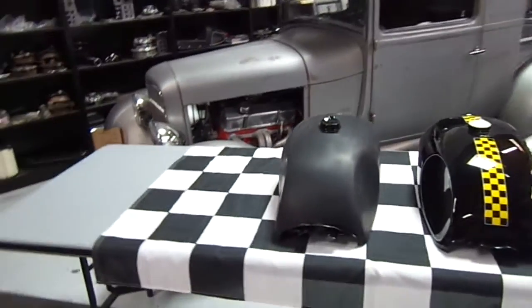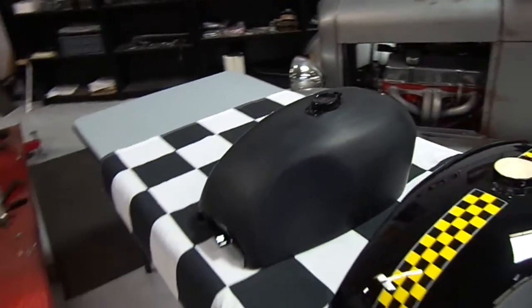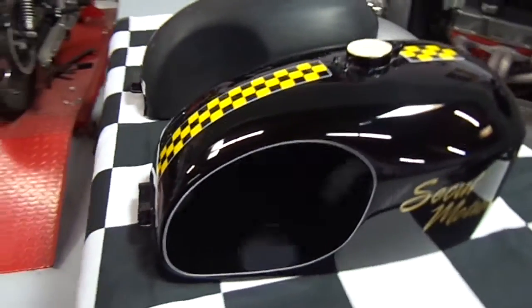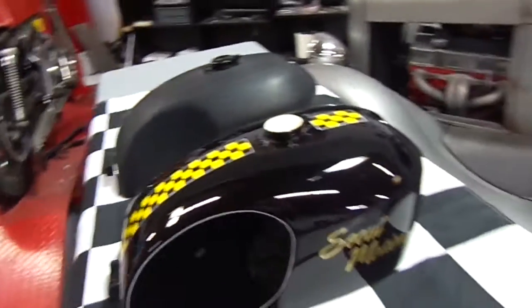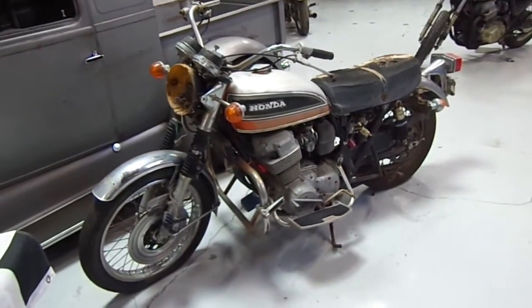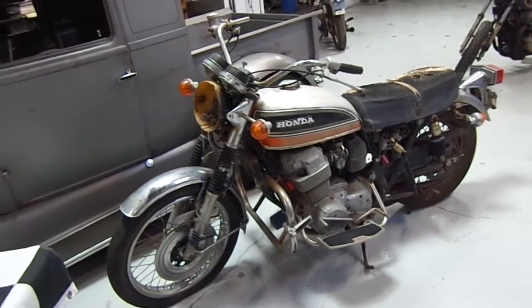A couple of gas tanks, one ready for paint now. You know, I put the knee inserts in, as you might know, and then this one here is almost finished now. It's the one I'm doing for Korea that's going to Seoul, called Seoul Motion. So there's that. Wind's getting up, so if you can hear banging, that's what it is. That's an original Snodder bike that we have to deal with and make something cool out of.